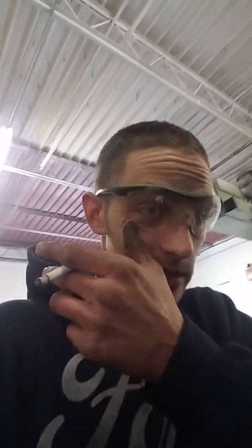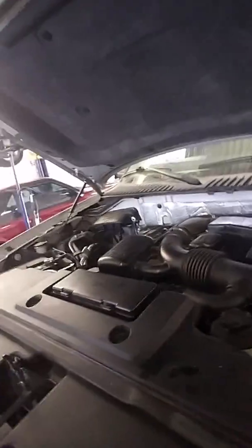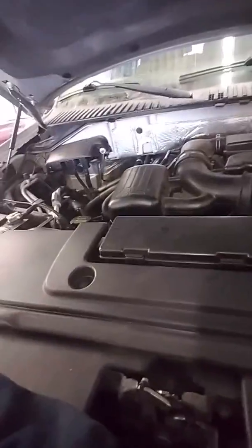Oh, the story of this expedition. It's a 2008 expedition, extra long land yacht version, 5.4 3-valve. Had a misfire.